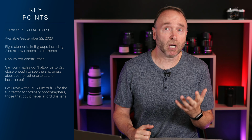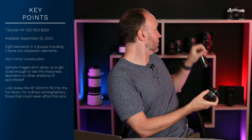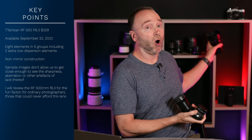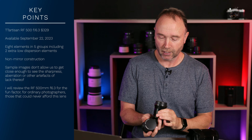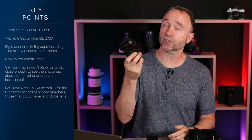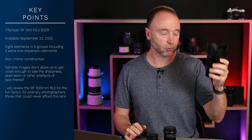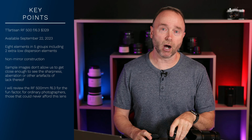I've owned several TTartisan lenses. I've got a bunch of them here. Look at them all. And one thing I have to say about all of these manual focus lenses is that they're an awful lot of fun to use. I use this one here for astrophotography. It's a 20mm. I've got the 85mm Viltrox here, and they are an awful lot of fun.